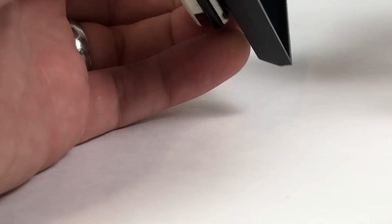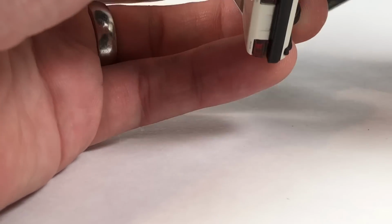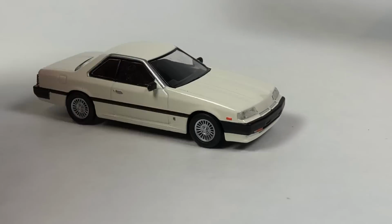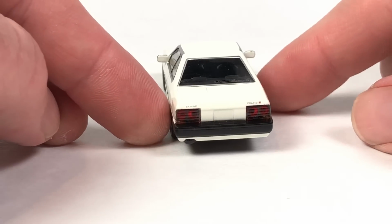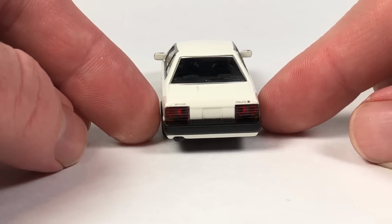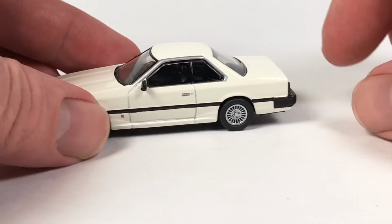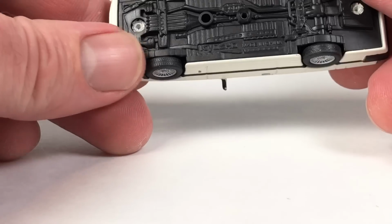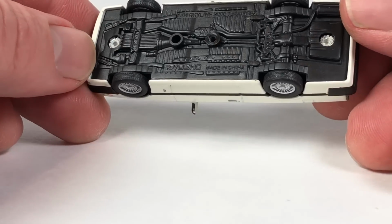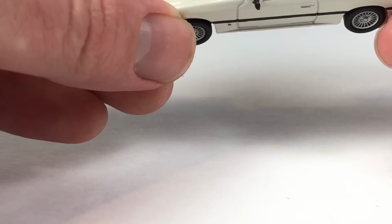We'll go ahead and unscrew it from the base. And there she is. Very nice looking Kyosho. In standard Kyosho detail, we get lens detail on the rear. We get lens detail on the front. We get rubber tires. This one rolls pretty good. Not all of them do that. We get a plastic base. This one's riveted construction. Not all of them are riveted. Some of them are screwed together. And it looks pretty good.